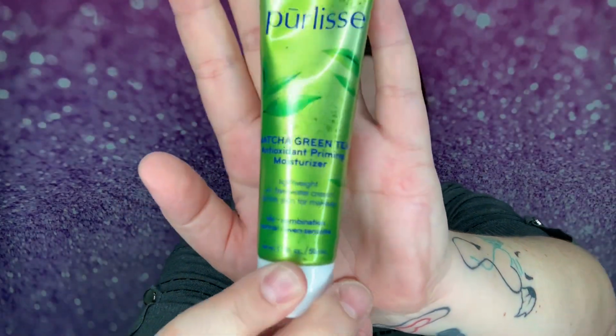Next we have is by Pur Lisse. This is the Matcha Green Tea Antioxidant Priming Moisturizer. Lightweight, oil-free, water cream, prime skin for makeup. There's the packaging. And inside, there's that.